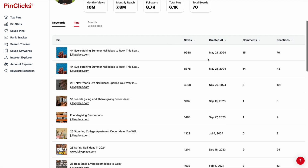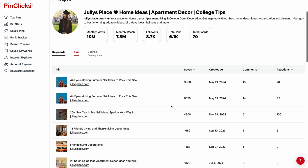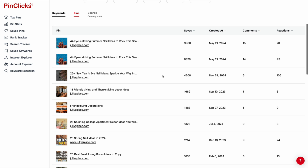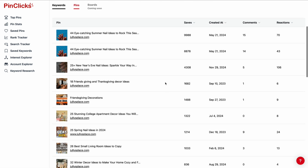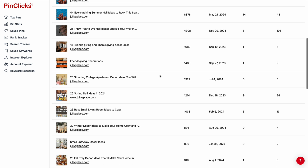You can see which has got the highest saves, the best comments and reactions. So you know that this account has done hard work and Pinterest is showing them, and also now you know what is working very well and what is getting the most engagements. So with that power, you can pretty much just copy ethically, take the ideas, obviously change the boards, change the keywords, and probably change the images as well. But you have all of the data that you need to show you what's working.